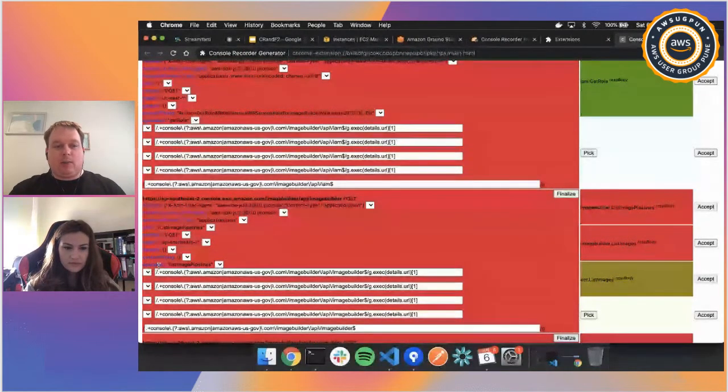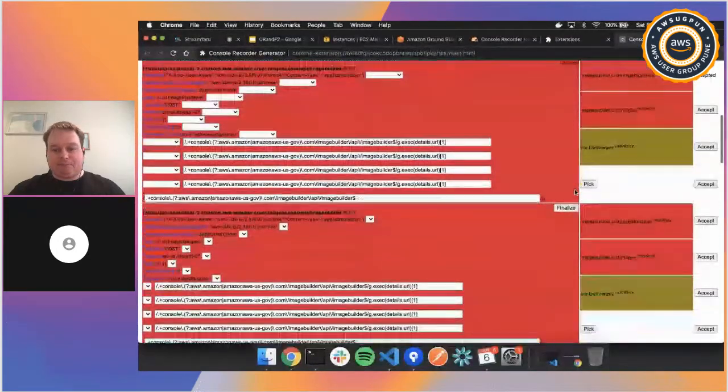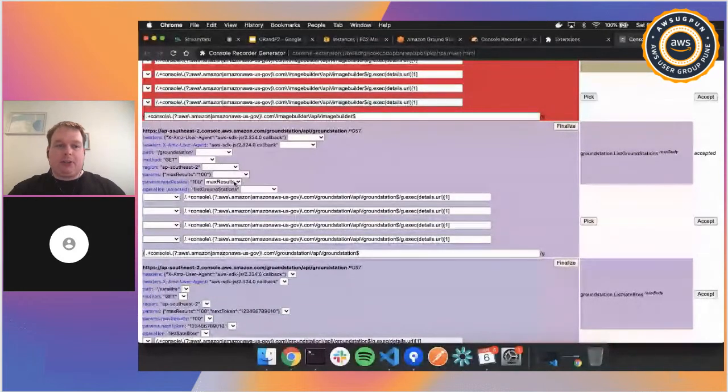So I'm going to click the operation and say that when you see this operation, list image pipelines, it's definitely going to be this action. Then I hit finalize, and that spits out code at the end of this tool that I can use to populate the rest of it. Trying to find just an example here. Here's the Ground Station actions I performed. So I hit that, hit accept. What it also does is populate some of the parameters that it might match with, so I can choose the various API methods that are a part of that tool.